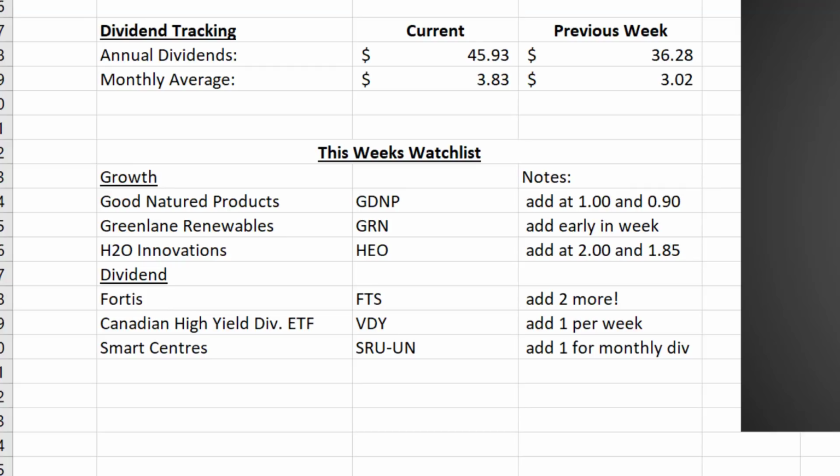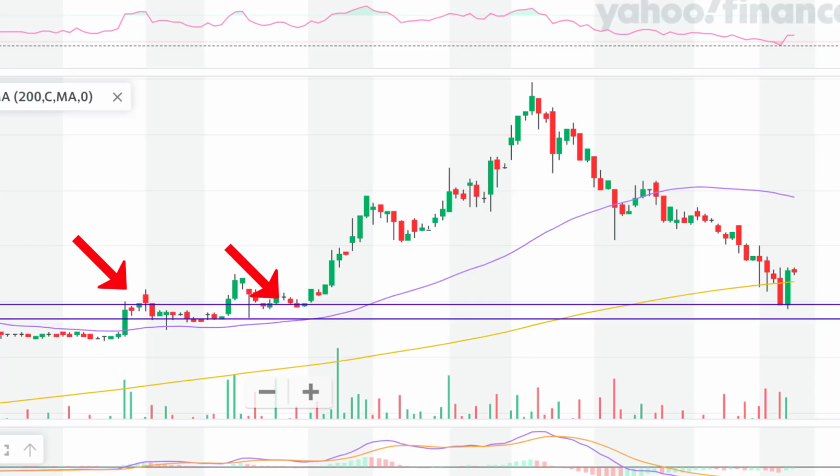They are Good Natured Products, Greenlane Renewables, and H2O Innovations. So I plan to hopefully add to all 3 of these positions, majority being in Good Natured Products and Greenlane Renewables, as I want to bring those position sizes up. So my goal is to hopefully add Good Natured Products around the $1 mark or the 90-cent mark. The 90-cent mark is where it has a really strong support level. So if it gets down to there, I think it will only shoot up from there.